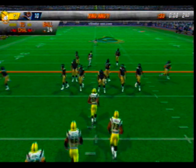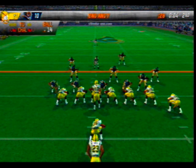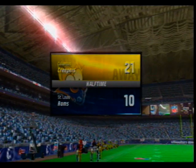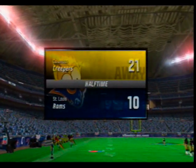It's second down and seven to go. The Rams with a four-man front. Hey, watch the screen. It's the end of the second quarter with the score, the visiting team ahead of the Rams 21-10.